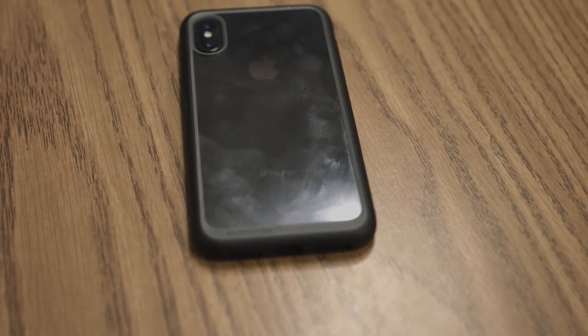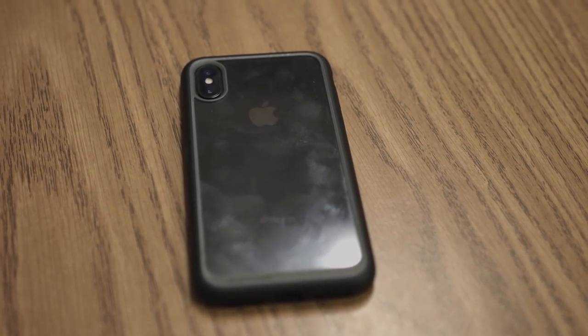So the next case I have to share with you is from a different company. They are known as Supcase, like what's up? And this one I've actually really quite enjoyed. It has a transparent background. Of course, installing it is not terribly difficult. Snaps on fairly easily. So you can still see your space gray color on the back, which I like, retaining your Apple logo and the iPhone text, as well as eliminating the camera bump. It has a rubber exterior, which makes it kind of grippy, so it doesn't slide as much on hard surfaces.